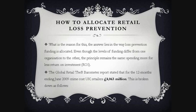What is the reason for this? The answer lies in the way loss prevention funding is allocated. Even though the levels of funding differ from one organization to the other, the principle remains the same: spending more for less return on investment.